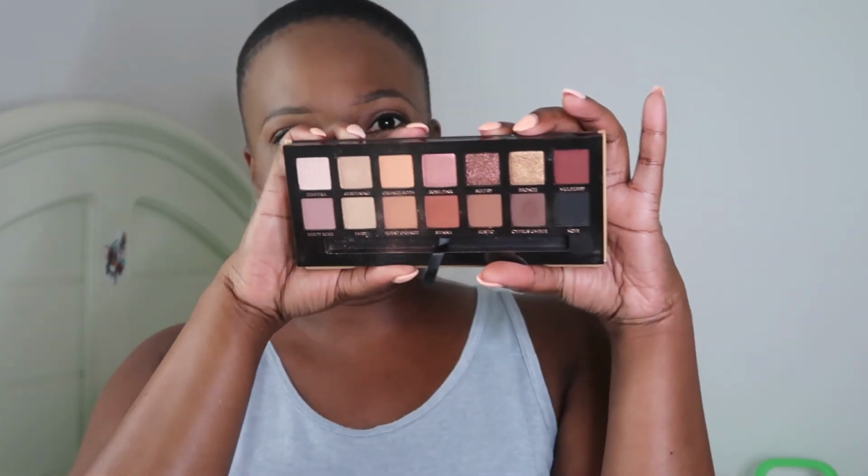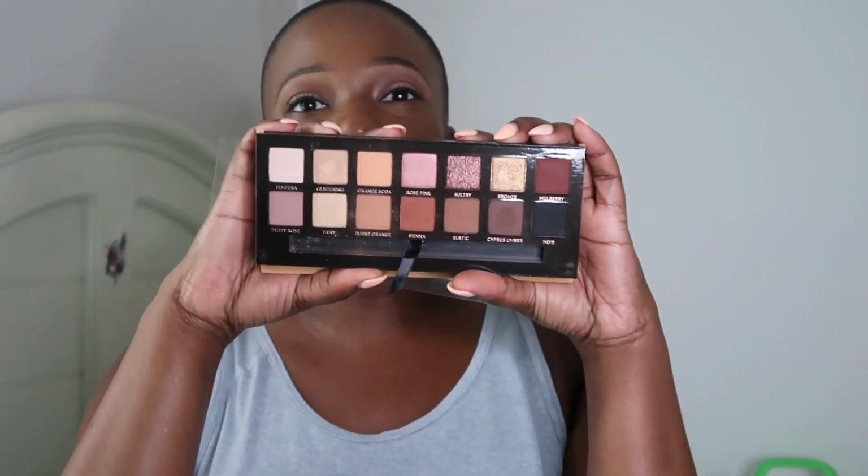Here you go. I'm a neutral girl. These shades are amazing. You can dress this up, you can dress this down. You can pretty much only have this palette in your makeup collection and pretty much be good. But since we love makeup, we're going to get more than one of the same. I was on the fence about getting this palette because I had bought the Morphe 3502 palette, and they're pretty much very similar, but the Morphe has more shades.